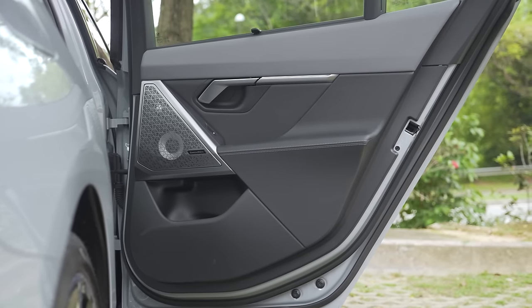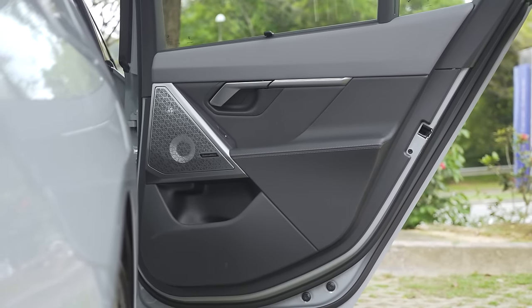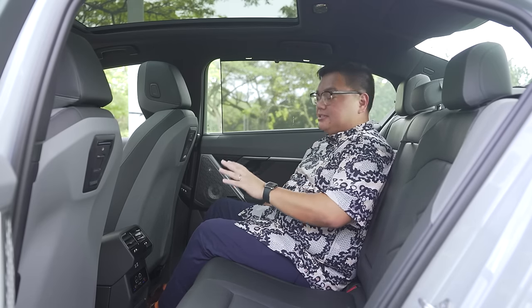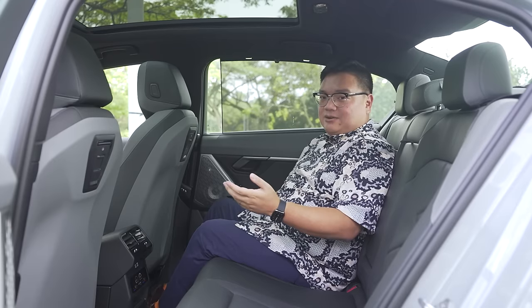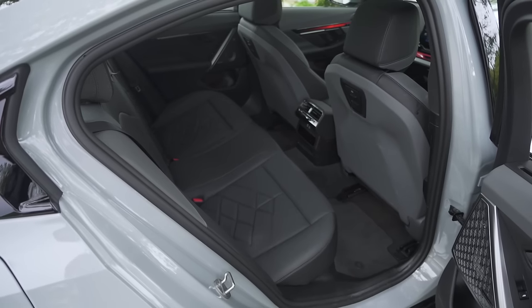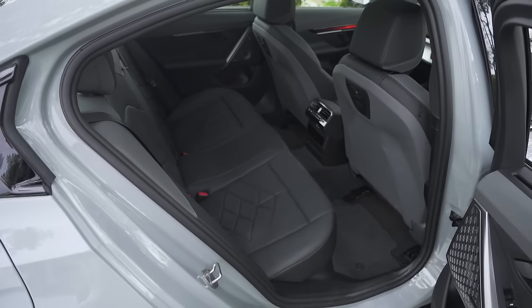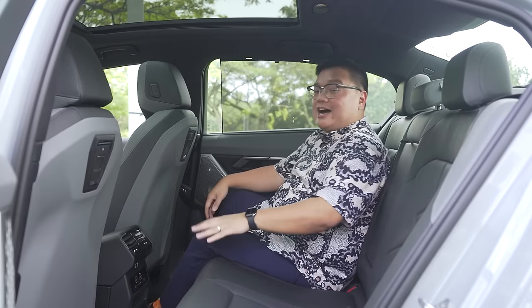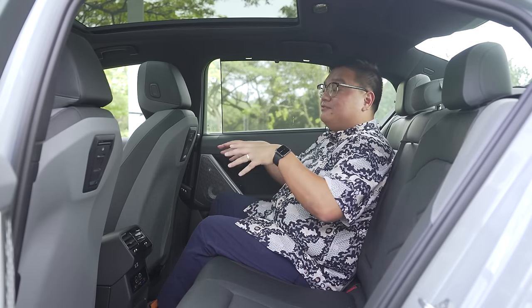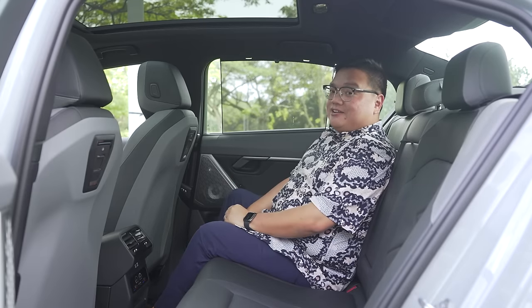And then there's the door pockets on the side as well. It looks pretty good, but the insides are actually not lined in anything, it's just plain plastic. Yeah, and it sounds cheap if you knock on them. And one last complaint, even though this is a full electric vehicle, there is still this big center hump because of course this is a shared model between the regular 5 Series and this all-electric i5.